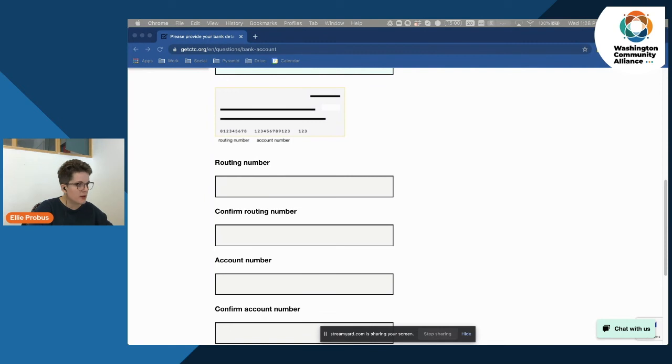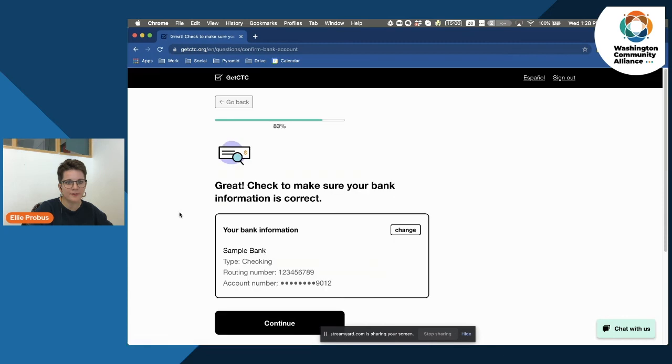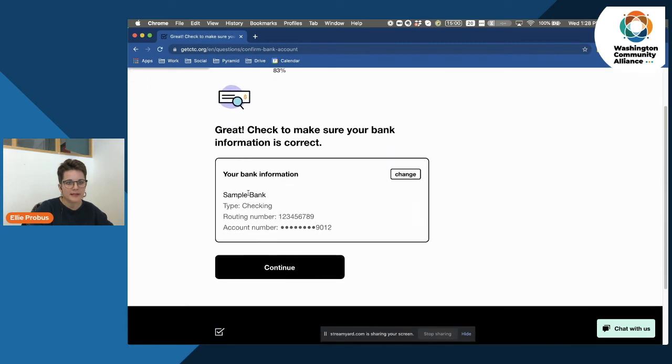Now, if you have any questions about your bank's routing number or your account number, then you can check in with your bank about that. I'm just going to put some numbers in here and click continue. It's going to ask us to check all of this and confirm that the information is correct.